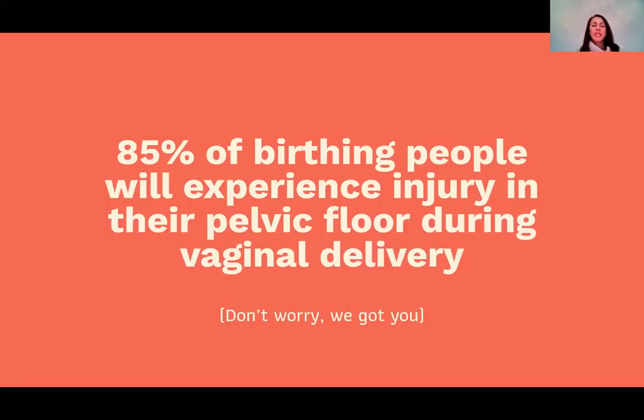So I want to draw your attention to this statistic. About 85% of birthing people will experience injury in their pelvic floor during a vaginal delivery. There is a lot of stretch and pressure placed upon your pelvic floor muscles during a vaginal birth, and a lot of stress and strain during pregnancy as well. So if you had a cesarean, you're not spared here either necessarily. But don't worry, we've got you here.